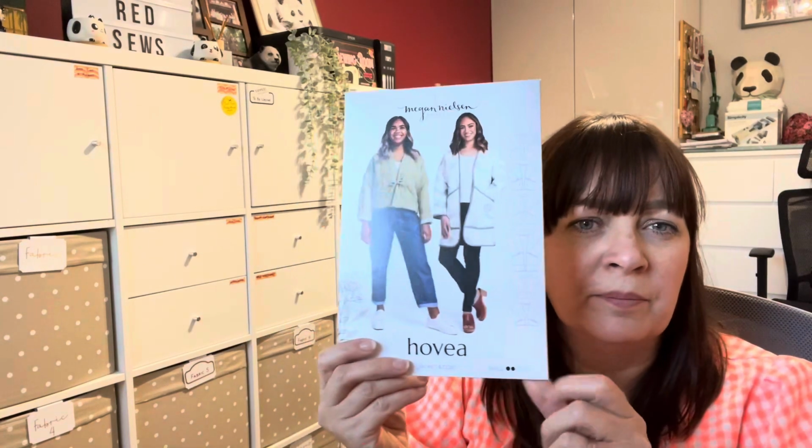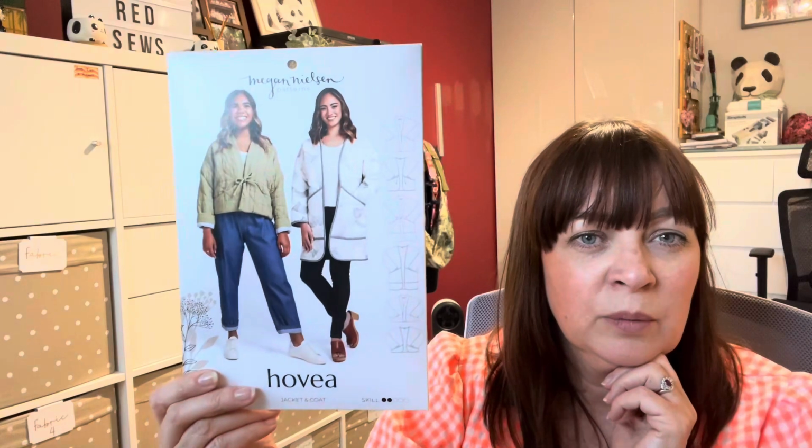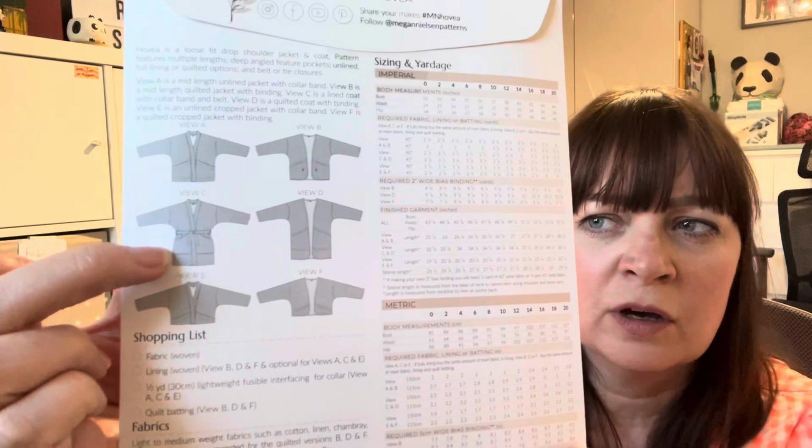And because I had the discount code, I also picked up the Hovea pattern, because I think I'd said in a previous one of my vlogs that I thought I had this pattern, but it turns out I didn't. So basically I've been waiting to buy it, and then when I had the discount code I decided to buy it with the code. So I wanted to make this in the black boiled wool, and I'm going to plan on making view C, I think, which has a tie belt around it.